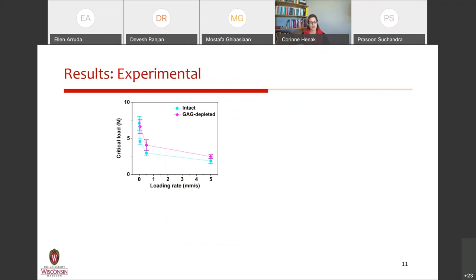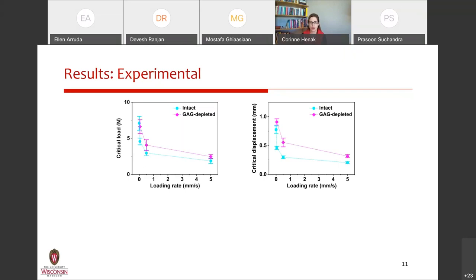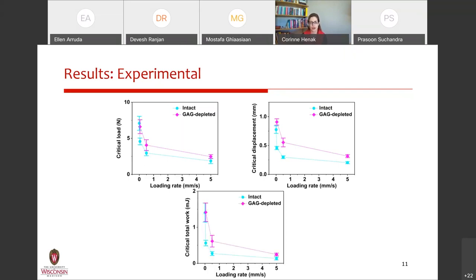So if we move forward then to the experimental results, here I'm showing critical load as a function of rate on the horizontal axis. Again, the intact data are in cyan and the GAG depleted are in pink. On the left hand plot, you see that the results are fairly similar for the critical load between the intact and the GAG depleted. Similarly, on the right hand side, at our slowest loading rate on the left and our fastest loading rate on the right, the magnitudes are similar between the intact and GAG depleted. You'll also note a general trend where we had a higher required critical load to induce fracture at a slower loading rate. Those trends were consistent for critical load, critical displacement, and critical total work.